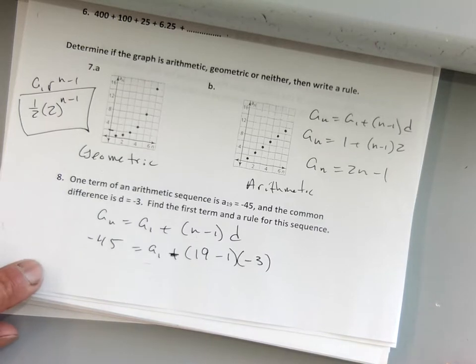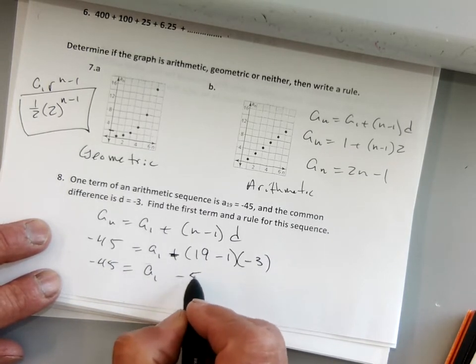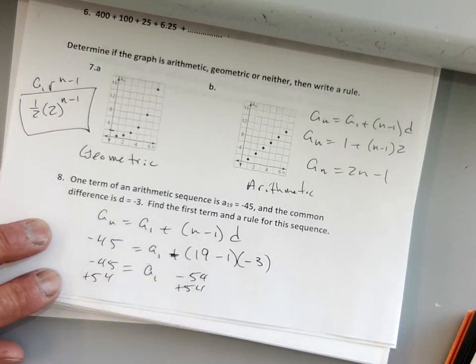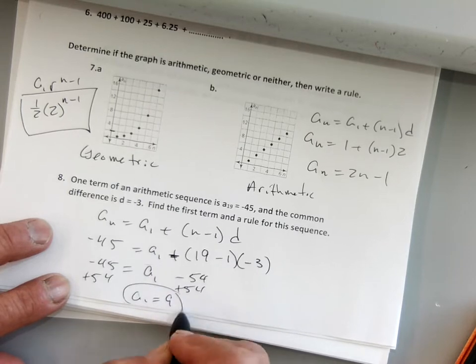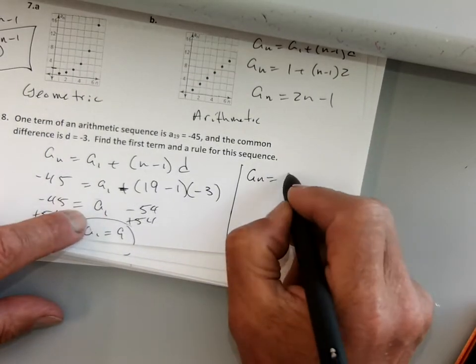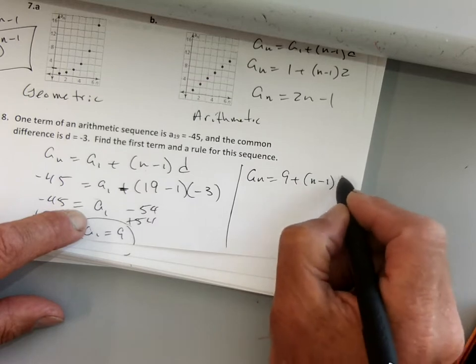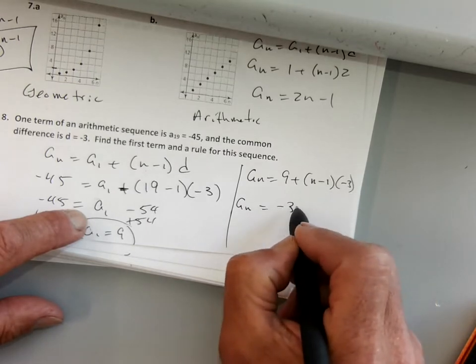Just on my calculator, that's going to be 18 times negative 3, and I get negative 54, so I get negative 45 equals a1 minus 54. So if I go plus 54, negative 45 plus 54 is 9. Okay, so the first term is 9. Got part of my answer. And then my formula is going to be a n equals, well, I know a1 is 9, times n minus 1, and the difference is negative 3. If I tidy that up, I would get negative 3n plus 12.